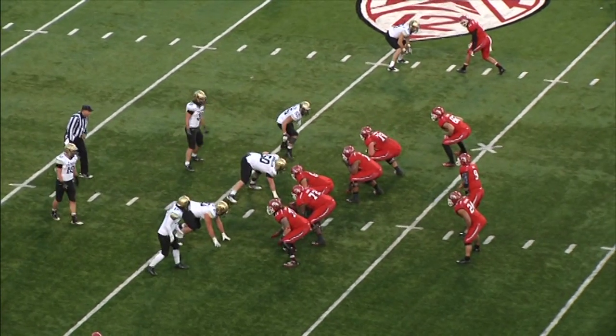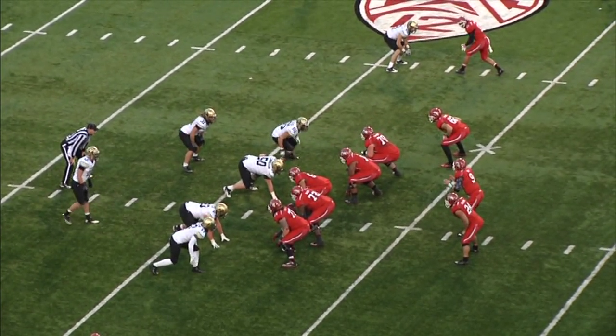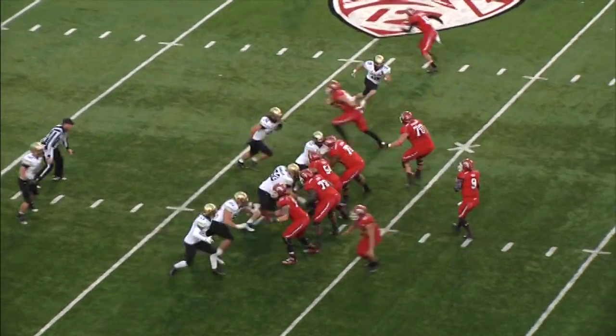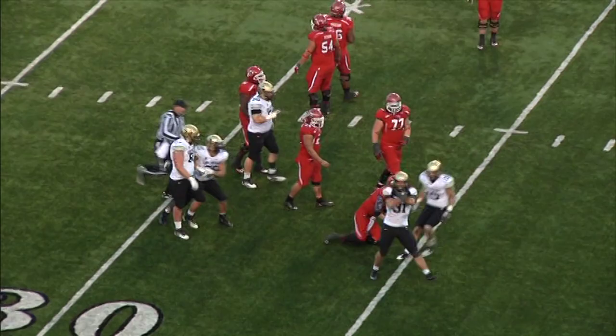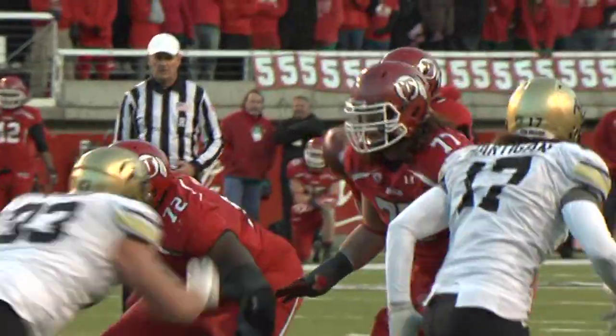Hayes is out of the shotgun. He's got an H and a slot to the right. Ball left hash mark. Takes a snap. Drops the throw. Here comes pressure. He's hit and sacked again. Delayed blitz by John Major. And he brings him down at the 34-yard line.